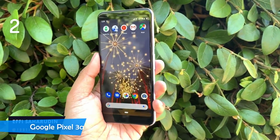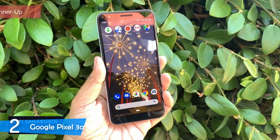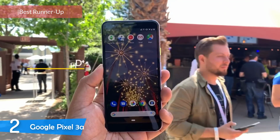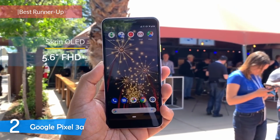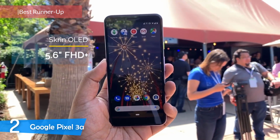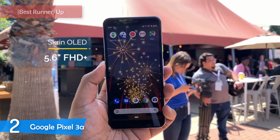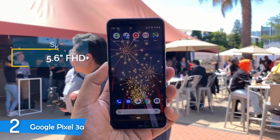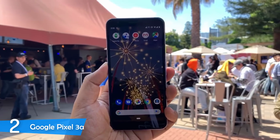At number 2, it's the Google Pixel 3a. Moving up, we have the Google Pixel 3a. This one is one of the best mid-range phones on the market today. It has an excellent build quality, great battery life, and many more features that make this phone look and feel like a top-notch premium phone. It may not look like it delivers great qualities, but it surely does.